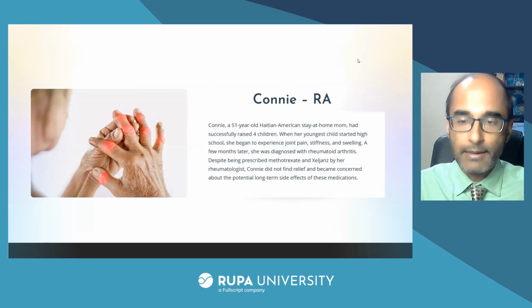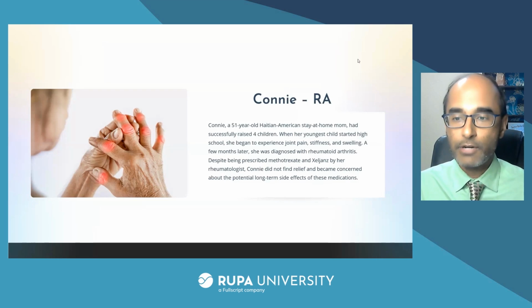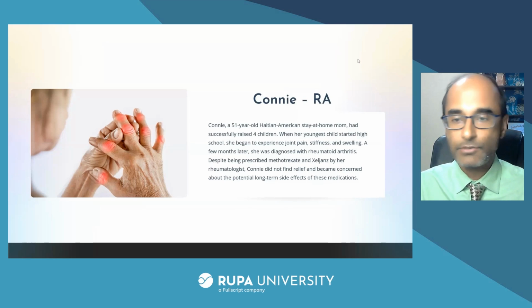So let's dive in, and I'm going to present this case. Connie was a 51-year-old woman with rheumatoid arthritis that I saw in my practice. She had successfully raised 4 children. She was a Haitian American stay-at-home mom. But then when her youngest daughter started high school, she began to have symptoms of joint pain, stiffness, swelling.